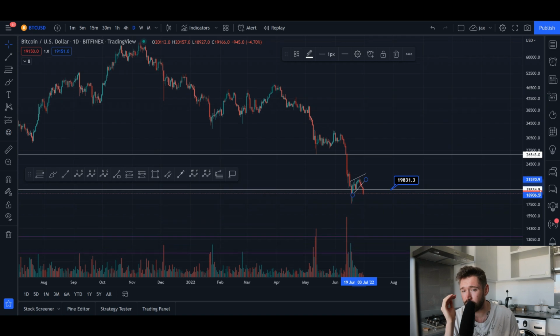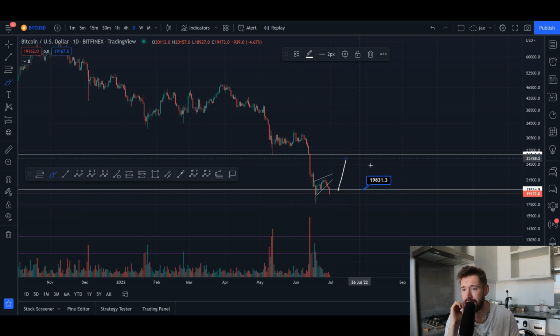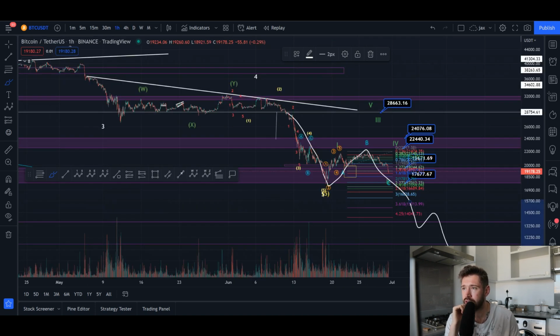We would have to bounce relatively quickly, in my opinion, get back above 19.8 if we are going to see that push back up to these levels of resistance here at about 25 to 28K. But the fact that we've broken below this level is a weak sign, in my opinion, for BTC. It would have to bounce back rather quickly. That's basically it for this little update here.